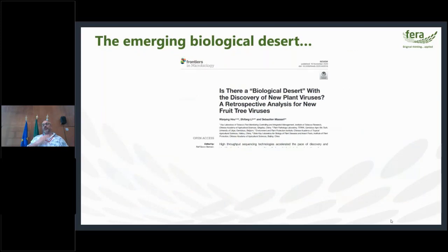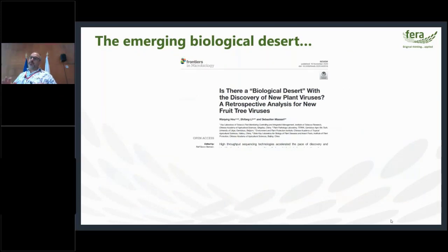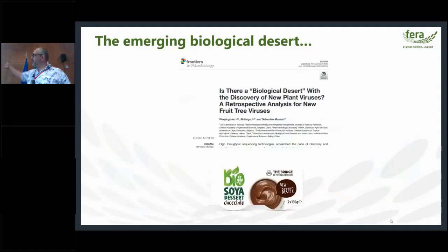So, just to finish off, I want to talk about some of those problems that we've got. So, here we're thinking about that problem of how do we prioritise and the gap between what we're finding and what we're able to characterise and work out the risk of. And Sebastian produced this paper on this emerging biological desert. That's different to this. This is biological desert. That's different.